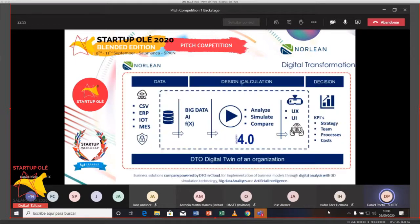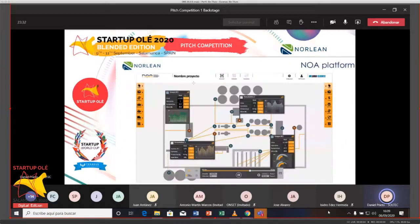This is our model, how it's working. We get a lot of data. We work with big data, artificial intelligence. We make all these connections with all the numbers, and we can create the digital twin that can analyze, simulate, and compare different situations. We can improve the experience with 3D vision in real and virtual reality systems, and we can make decisions with all the KPIs that we can see in strategy, teams, processes, or cost, or all the things that can make sense in our business model.